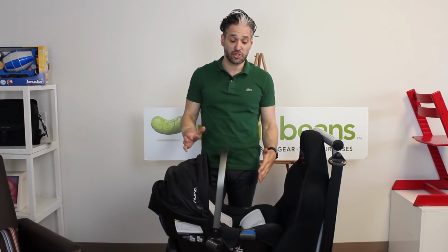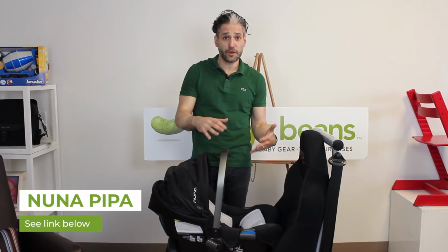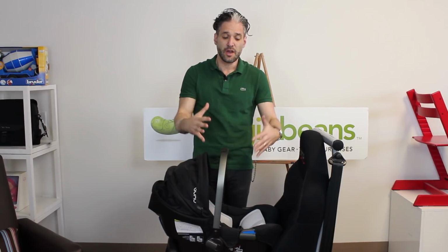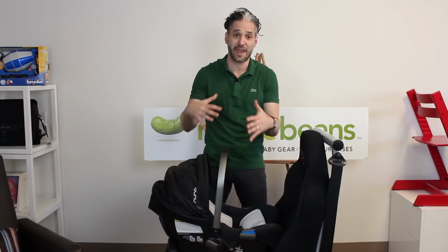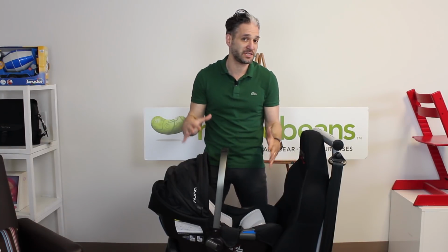So the first car seat I want to show you is this one. It's called the Nuna Pipa. Now, infant car seats have a couple of different functions like most car seats. Number one, they're keeping the child from being ejected from the car. That's what car seats do. Also, they have different safety features that slow down the forces of the crash and keep the child secure in the crash. And better infant car seats have more shock absorbing material, whether it's foam or steel or different types of plastics, to make the car seat safer.